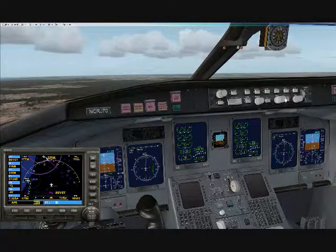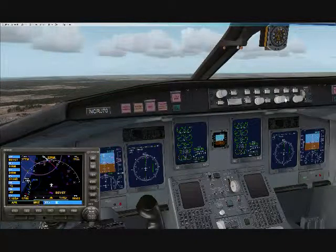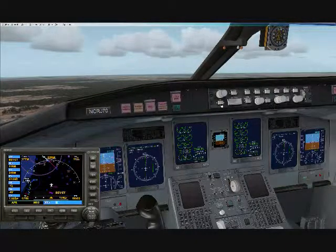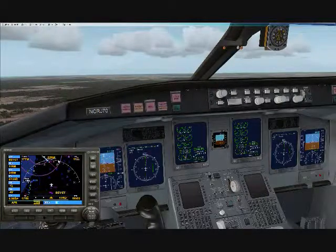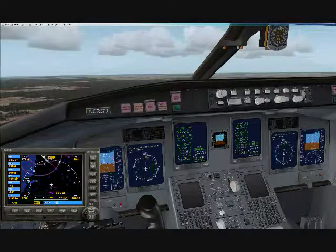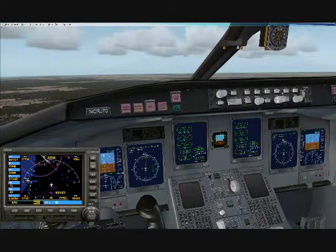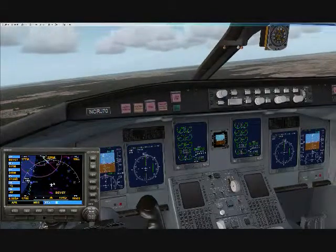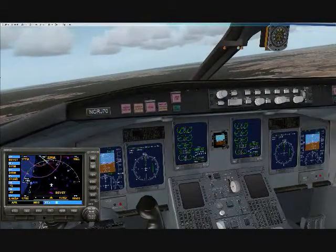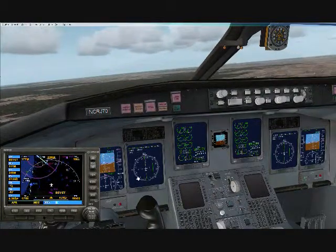And we'll move our heading indicator off to the right, so if we need to, we can deviate just a little bit to the right so that we don't come in quite so sharply. In other words, we want to come in further out. And we'll engage the heading. That'll put us on our new course of interception.